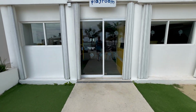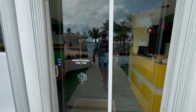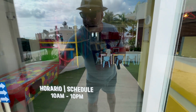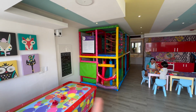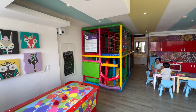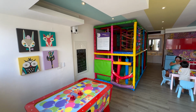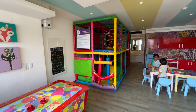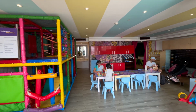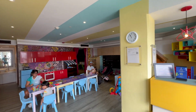So Playacar Palace is a family resort, but to be honest, there really isn't a lot to do. For the younger kids, there is a play area, but there is no arcade, there's no water slide, there's no teen-friendly kind of activities. So if you are looking for a family-friendly resort, I suggest Beach or Moon, Sunrise, or Nizuc.